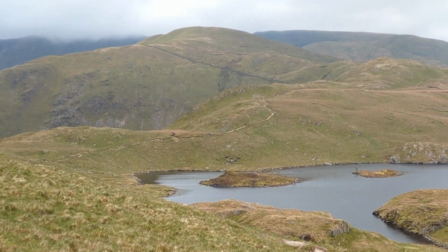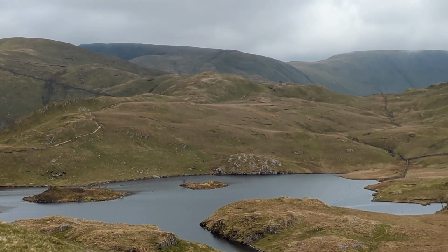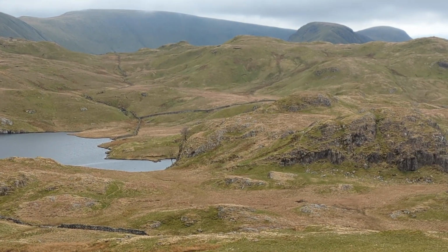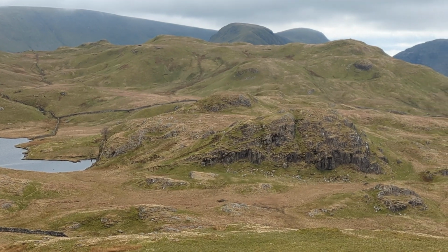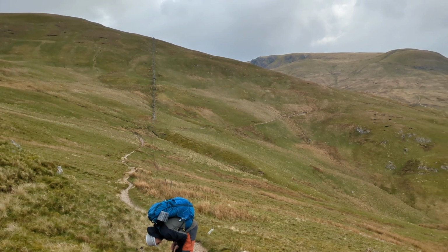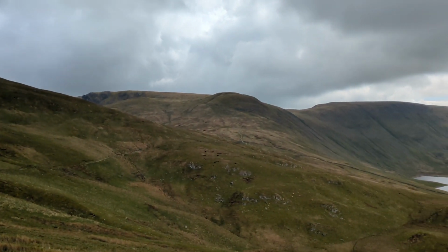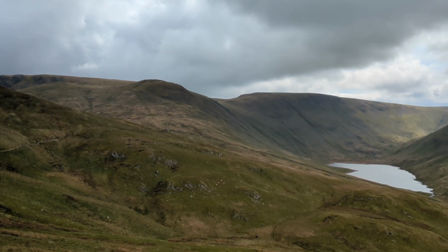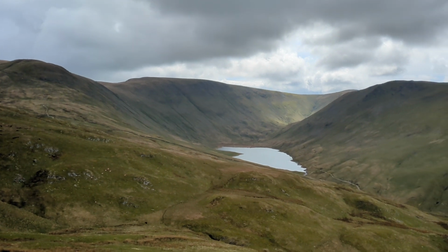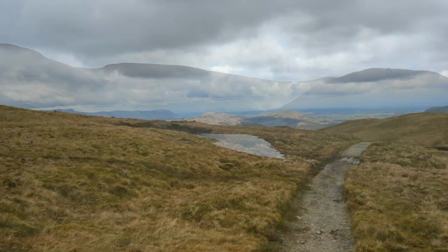And just looking down on Angle Tarn and the path in the distance. So we're going to carry on. Path stretching down and then to the right, heading towards the highest point on the whole of the coast to coast. We're going to give that a slight miss and take a little detour, having been up Red Screes and Haystacks.